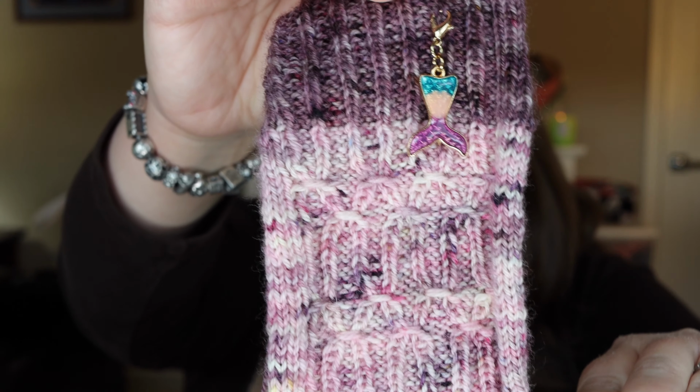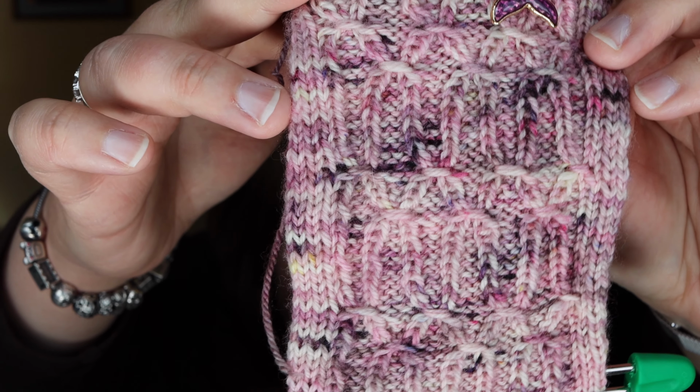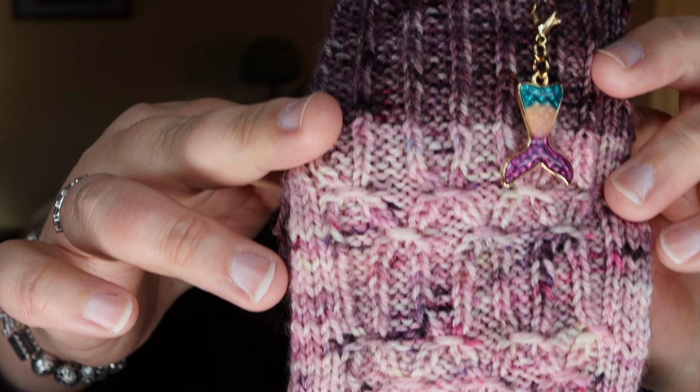I'm very, very pleased with how it looks, and I'm excited to do the German short row heel that she calls for very shortly. I plan to do the German short row heel in garter stitch this time, which means that I will just do all knitting, no purling along the wrong side. I think that will look really nice with this pattern. One more look at this beautiful stitch pattern.